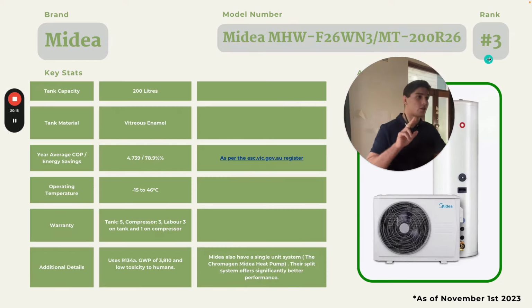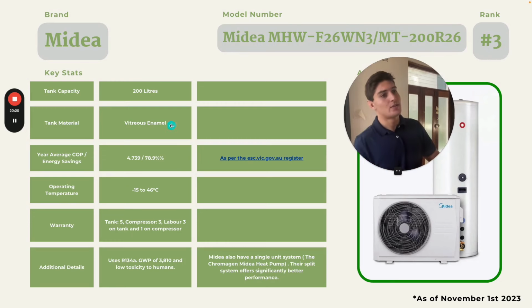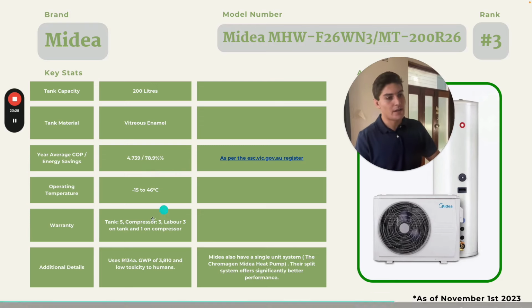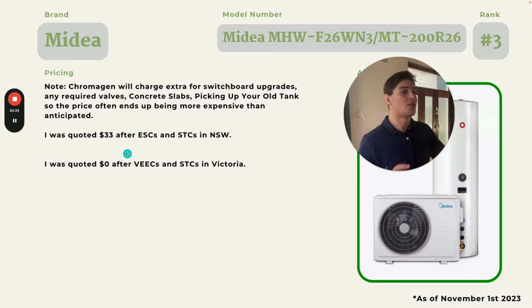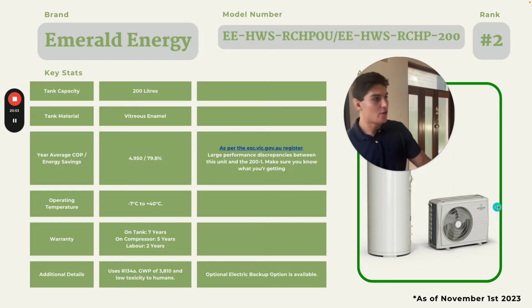Ranks number three, the 200 litre unit. So 200 litres, 4.739 average COP, annual average saving of 78.9%, which is great. But again, the warranty is not great. Was quoted $33 in New South Wales and $0 in Victoria if your system is electric and outdoor. But that is before any potential charges. They do charge for switchboard upgrades, RCBO, valves, concrete slabs, picking up your old tank. So the price ends up being more expensive than anticipated, often.